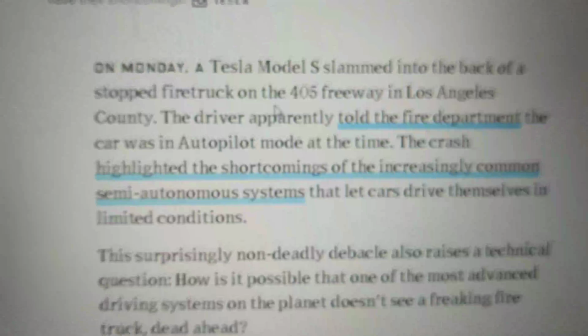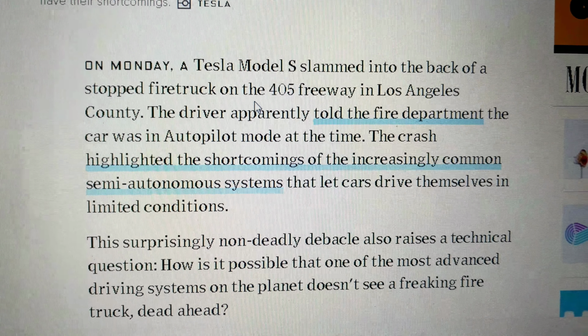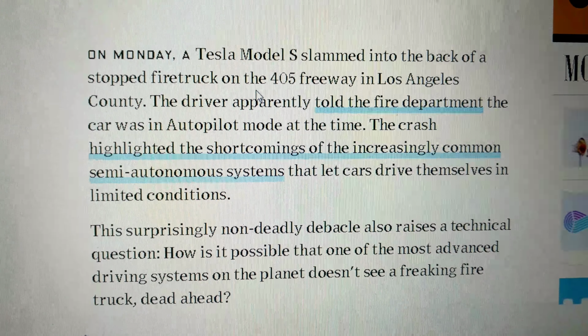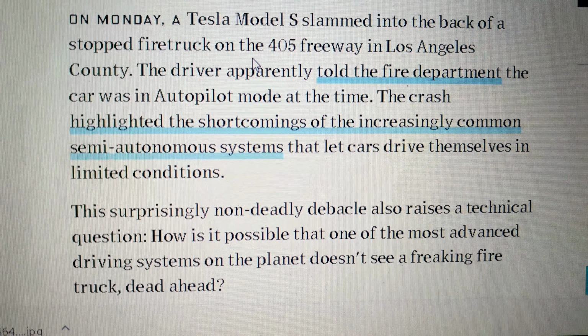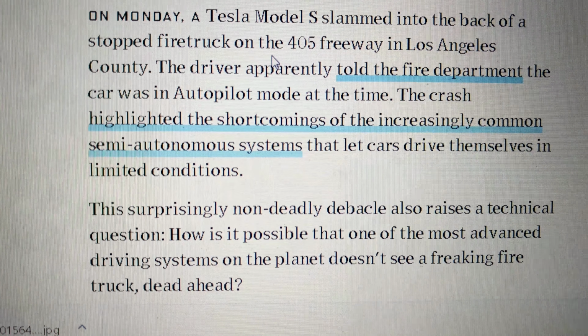Well, first of all, as it says here, a Tesla Model S slammed into the back of a fire truck that was stopped on the 405 freeway in Los Angeles. This is in California. And the driver said that the AutoPilot system was functioning. Well, let's just make this short and sweet because I don't want to drag this on. I want to let you know my theory as to what happened.